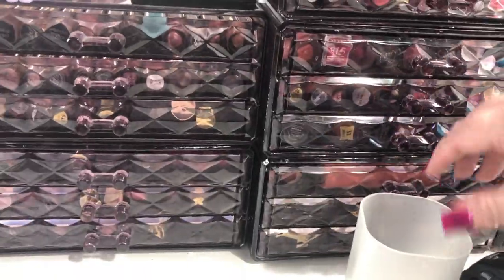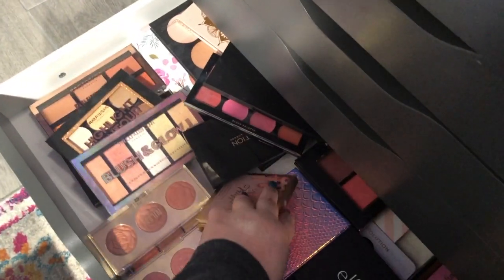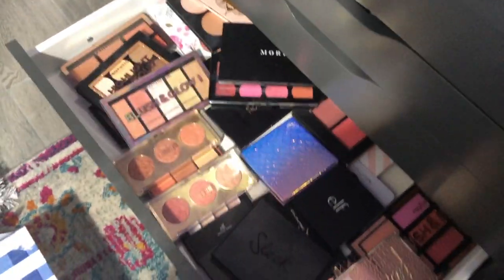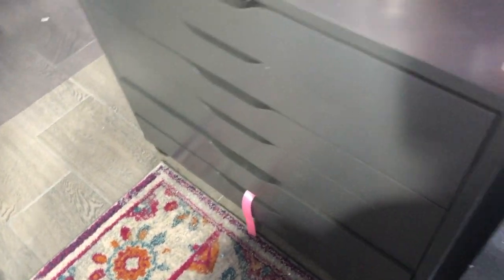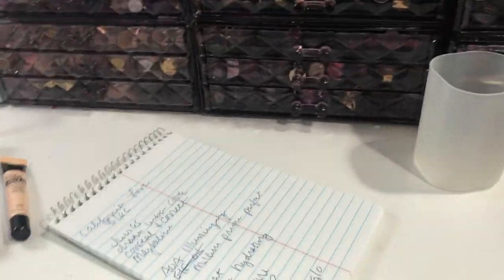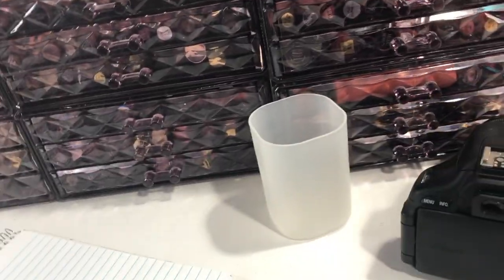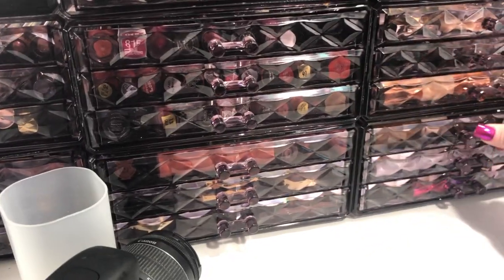This is lips. Oh, the BH. The BH is the Truffle, and I keep that down here with my palettes. So there's all my face palettes. Alright, so it's the BH Truffle blush. Sorry about that. This is like, whoa. And then I got the ColourPop bronzer.